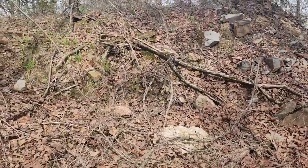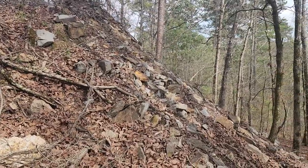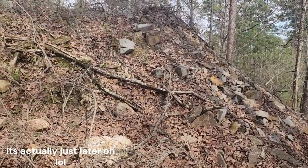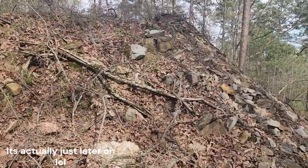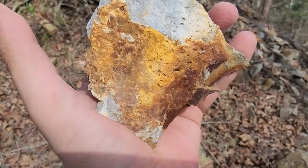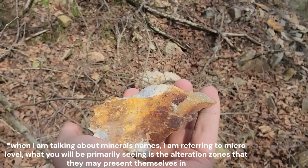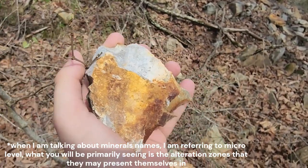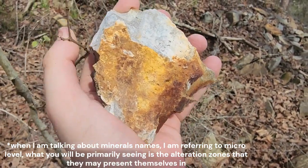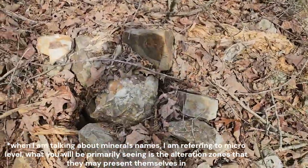I'll keep showing you around here a bit more, and then I'll splice in little clips of things I found once I've properly analyzed it at home. But, yeah, see, busted open that one I mentioned. Got this piece here. It's got some mix of calomel, terlinguaite, cinnabar, metacinnabar. Pretty common mercury sulfides and chlorides. Don't know if there's going to be any artsmithite in here, but we'll find out.